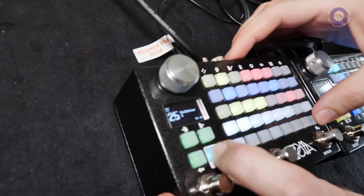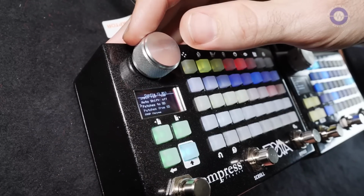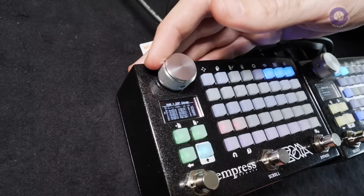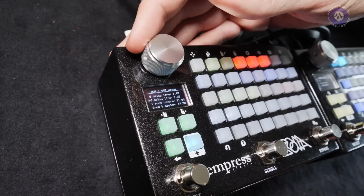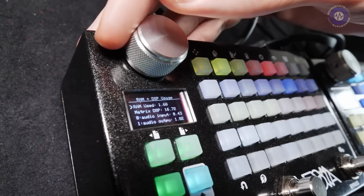Is there a way of monitoring the DSP? There is. This is also a new feature that we added in 1.1. Okay, that's really handy. If you go to your config menu, if you scroll down to DSP usage, you can scroll through, and it will highlight each module and show you how much DSP each module is using. And is there an overall one as well? Yeah, at the top, there's Matrix DSP.